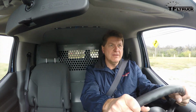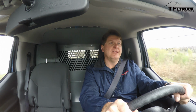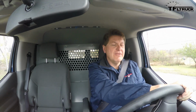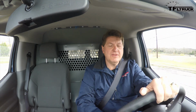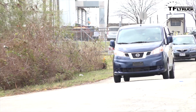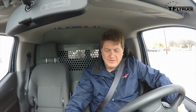Let's see how it accelerates. It does have that typical CVT kind of acceleration pattern, which means a lot of noise and not a lot of power. But in general, it's very easy to drive and very comfortable to sit in. It feels, in some ways, unfortunately, the cheapest of all three. A lot of really rough plastics, hard plastics, but unlike, let's say, the Ram, it does have a window sill that you can rest your hand upon.